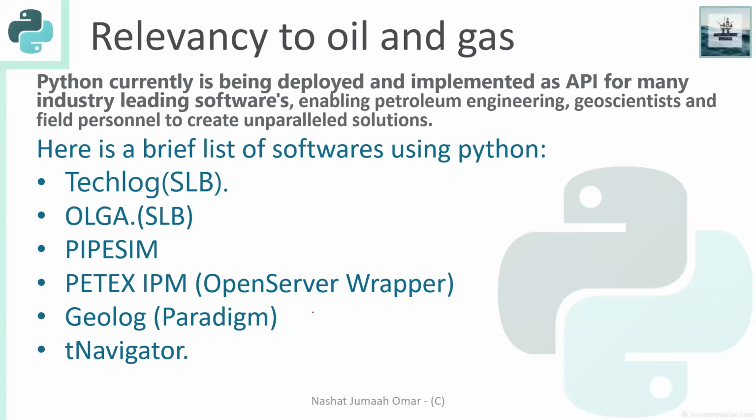So if you know Python, you can, of course, integrate it with Pipesim in order to create automation and file management plus network management using Python. You can use Python with Techlog, which is a petrophysical software, to create various workflows and calculations. You can use Python with Olga as well. We have seen lots of people using Petroleum Experts IPM or OpenServer with Python too. This will allow you to bring the power of Python into using GAP and PROSPER.